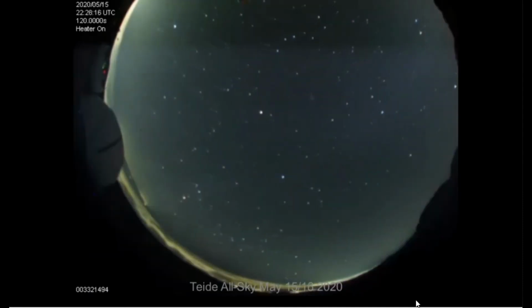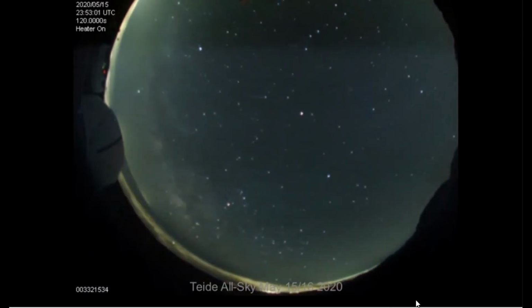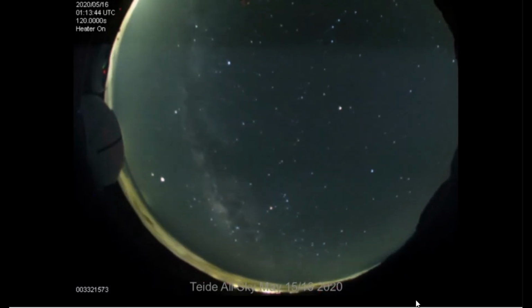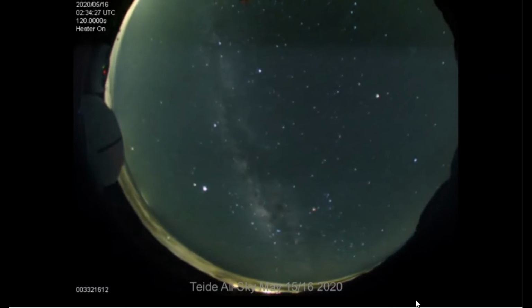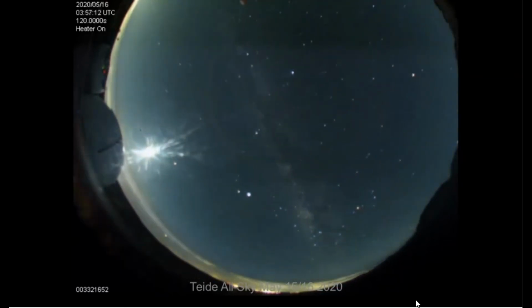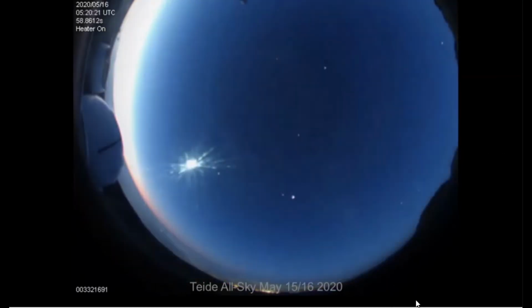I got one from TD also, which is a little bit longer, so it's a bit easier to see. So here we are at TD, and there's the Milky Way rising. There you see Jupiter and Saturn just coming up on the left. Next will be Mars and then the Moon. So a bit distorted from the picture in Stellarium, but yeah, still obvious.